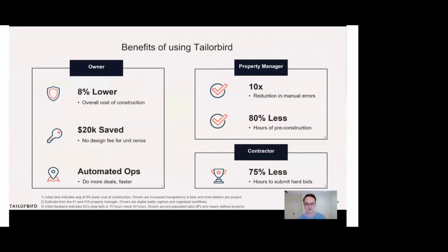The benefits have been amazing. Owners are experiencing 8% lower cost of construction on average. They're avoiding interior design fees, and they're scaling their ops teams. Property managers are spending 80% less time in pre-construction, and contractors are able to bid better and 75% faster.